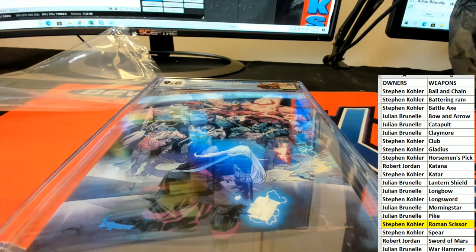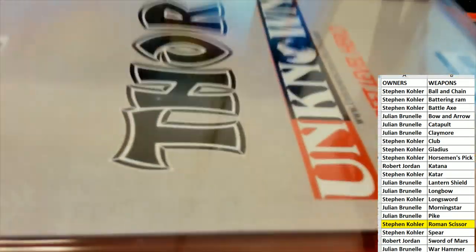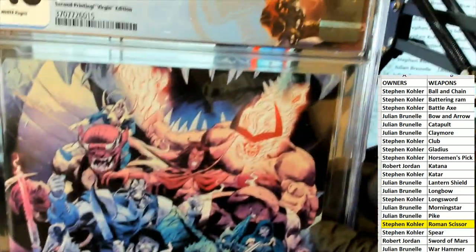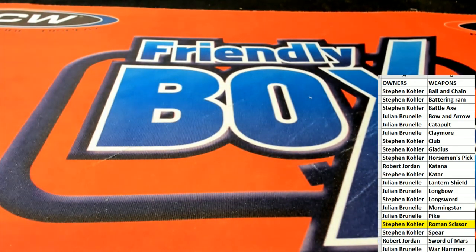And that's pretty awesome. Very cool. Let's check this out. You can see right there. Yep, 9.8 white pages too. And there's your back. Thor number 5. All right, man. That is it. Second printing virgin. Yes, I know, Steve. I was just thinking that, buddy. Awesome book, though, buddy. I knew you'd like this one, man. You're a comic guy. Just an awesome book. All right, very good, Steve-O.